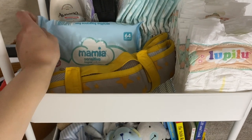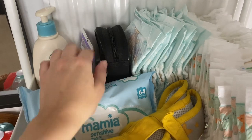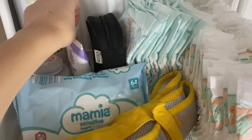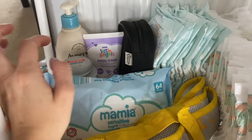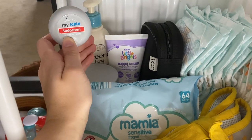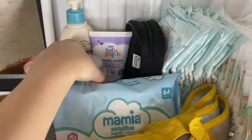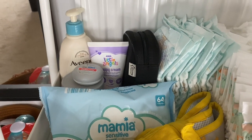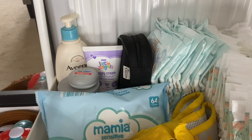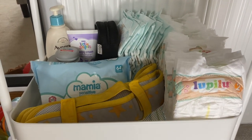We have some Mamia wipes. I float between the Mamia and the Lupilu wipes. We have his Tommy Tippee healthcare kit, which we use regularly. We've got some nappy cream from Asda. I've not used that one yet, but I'm just keeping it in there for when the Sudocrem runs out. I've got a little My Icky Sudocrem, and then we've got a bigger one up here, and we've got some Aveeno moisturizer. Not that we really use the moisturizer, in fact I use it more for myself than I do Greylan, but it's there just in case. So that is his little changing station.